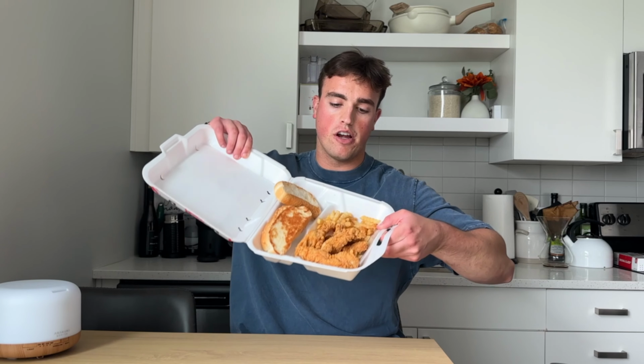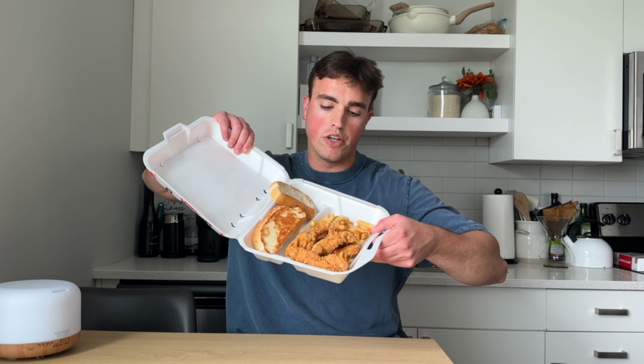For the third meal of the day, we got a Caniac combo from Raising Cane's. Check it out right here. 6 tenders, 2 pieces of toast, and some fries. They were a little skimpy on the fries, but it's all right. Fries are probably my least favorite aspect of the meal. I have had Cane's for about 3 to 4 years, so I'm actually pretty excited about this one.